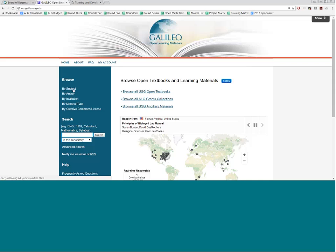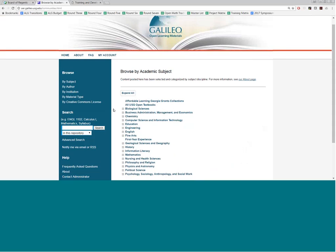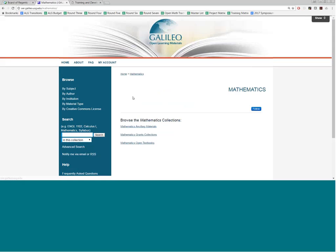So under Browse, I'll just click by subject. And in here is a list of all the subjects. These are based on the USG Regents Academic Advisory Committees and their configuration. So we will be adding more subjects as they are requested or as they appear, but these are the ones that we have something for at the moment. So for example, if I wanted to look at mathematics, I could just click on mathematics and get the three options that I have available.